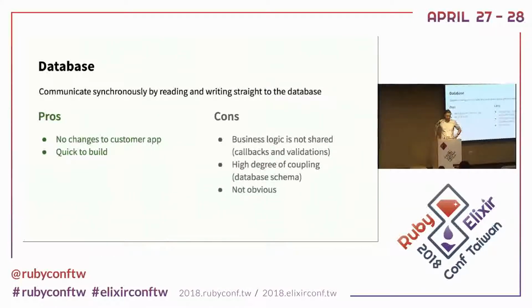So first I want to talk about communicating synchronously by reading and writing straight to the database. It's something that we used in one of our earliest prototypes, specifically about finding out where particular items or clothing are located inside our distribution center. So the major pros when we were building this out is that, one, there was absolutely no changes that needed to be made to the customer app, because really our Rails monolith is oblivious to the fact that this is going on. We don't know that some other application is coming in and messing with your database. And second, it was quick to build because we didn't have to coordinate across teams. You just go ahead and do it.